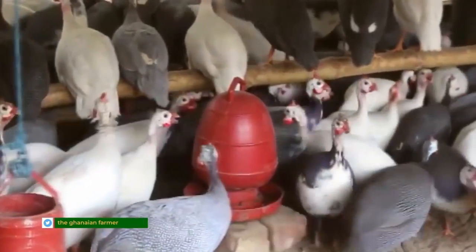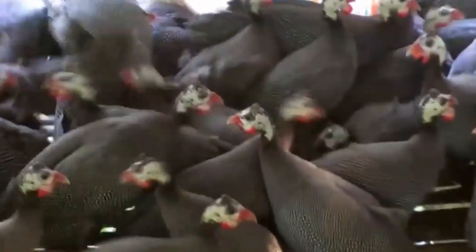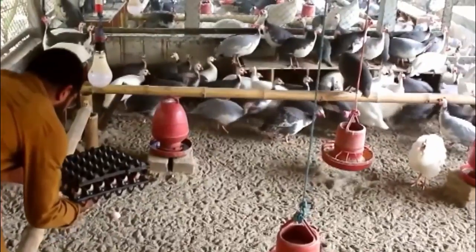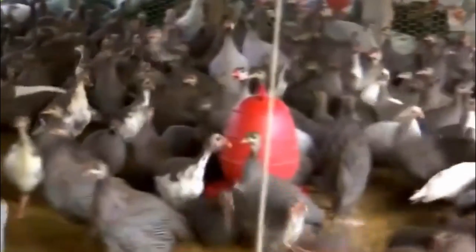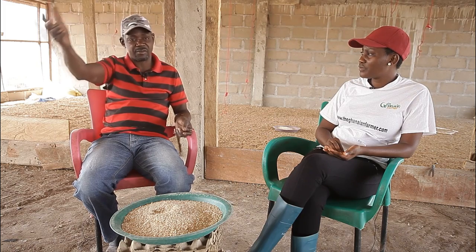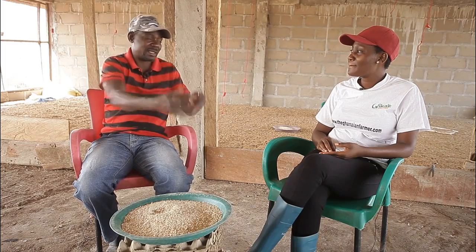How much does a guinea fowl cost in Tamale? The guinea fowl are sold based on the area and the sizes. For now, in Tamale at the market, it's sold between 38 to 45 CDs per one. Based on the size, you just go to the seller, pick the bird and come. There's no scale to weigh. You only hold it and examine.